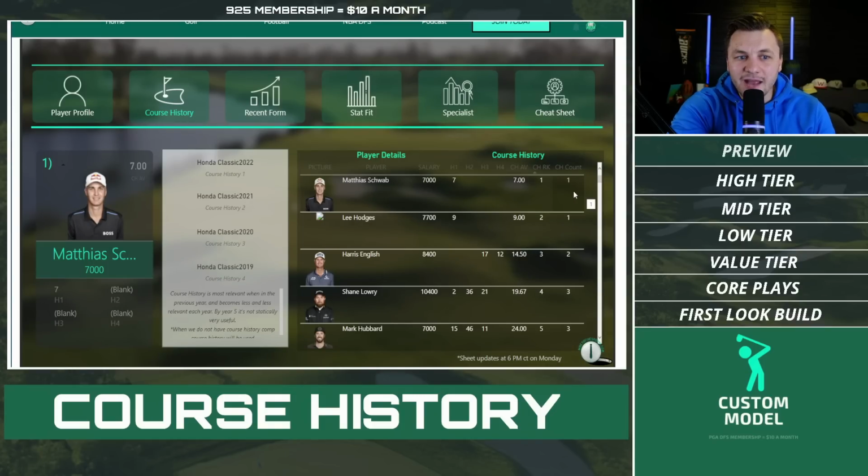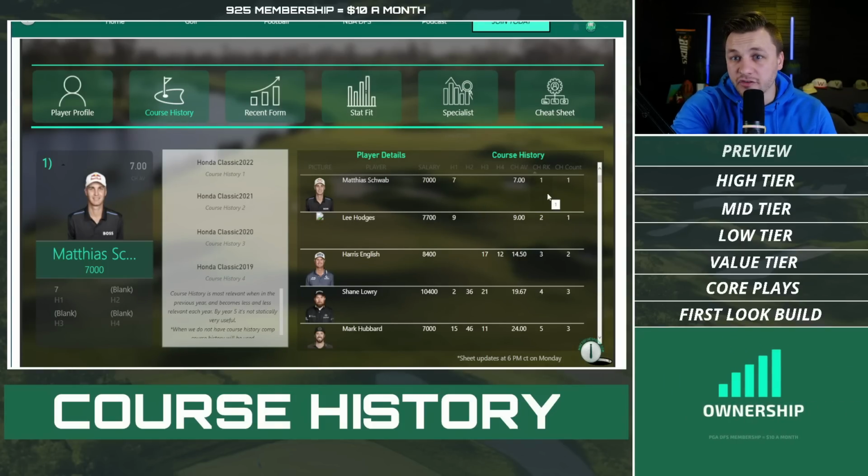So looking at course history, typically I like to focus on those golfers that have had at least 3 starts, or at least 2 starts at this tournament when going through this segment. But having any sort of course history is always a bonus over not.